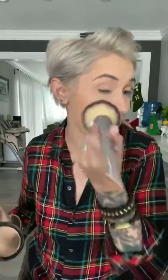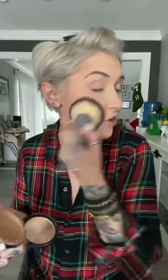So I just kind of tap it and then tap. Now, if I was using something like concealer, I would do more swirling motions, but for my foundation, I don't want to move around the liquid foundation. I just kind of want to set everything. Yes, so this is in the shade Satin.